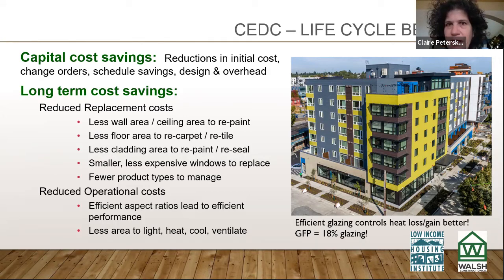One of them was about soundproofing, and the person asking says that this is a construction element that some developers are skipping on, as if noise pollution isn't something low income and market rate residents should be shielded from. Any thoughts about this? Yeah, I can answer that.